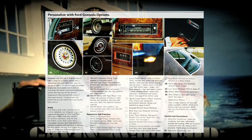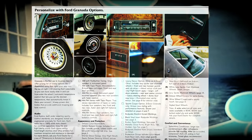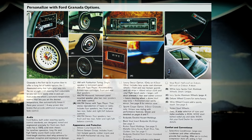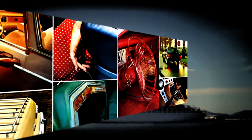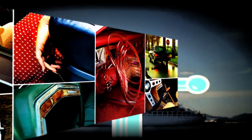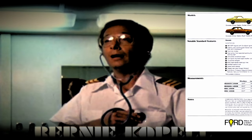And as with previous years, it was easy to add on the economy-sapping pounds, with a truly dizzying array of options. A luxury decor option group featured parts straight out of the Lincoln parts bin, including the upgraded wood-tone accented steering wheel and illuminated visor vanity mirrors. Automatic temperature control and four-wheel power disc brakes were luxury options rarely seen on any car in Granada's price class.